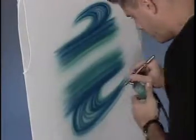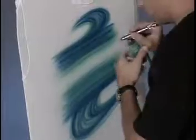And I'm just doing a light fill here. Just a light fill of some of the lighter areas.